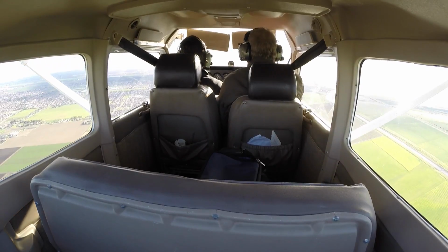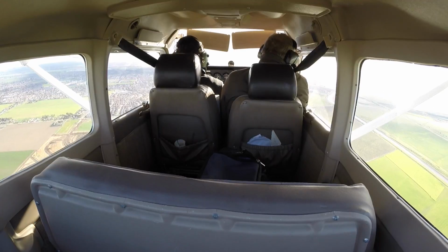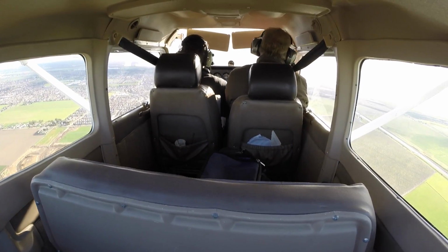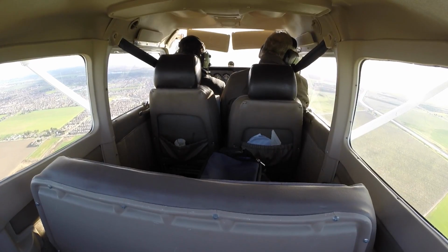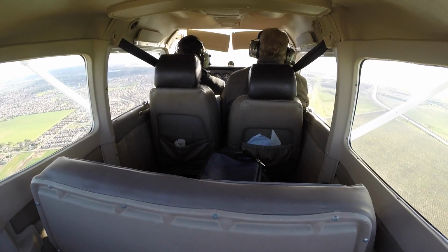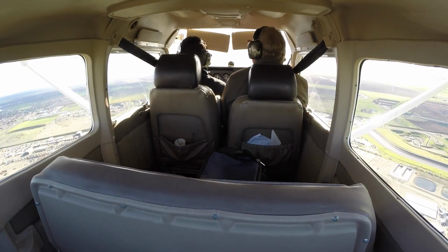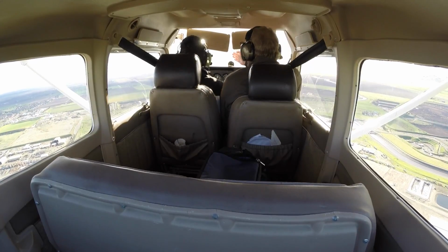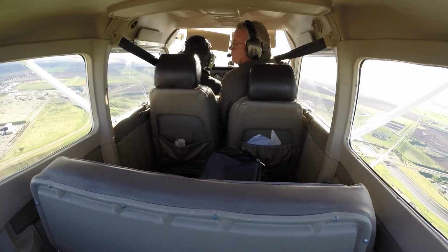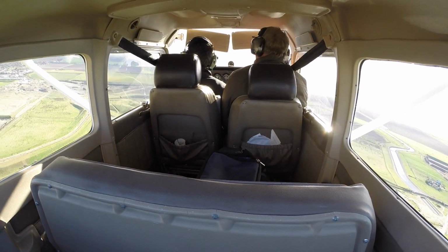At this point, you tell them you're going to cross midfield at 1,500 feet for left traffic 26. Byron area traffic, Cessna 900. Nope. Tracy area traffic, Cessna 906 Mike Delta, crossing midfield for left traffic runway 26. Tracy area traffic. Go over the road and then turn. No, no, turn downwind. Too close to the runway, no? Yep, you're okay.